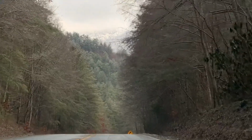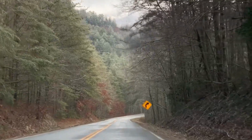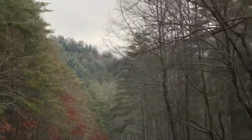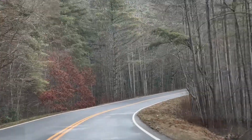You can barely see it just at the top of the screen there. Those white mountains peeking through. That is what we are heading to check out at the base of Brasstown Bald Mountain.